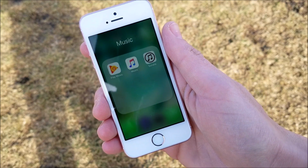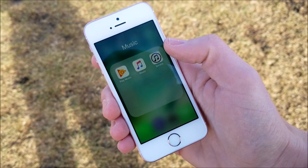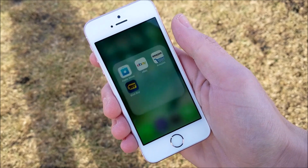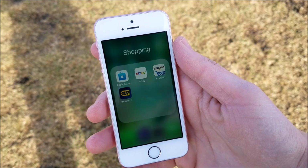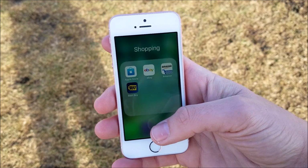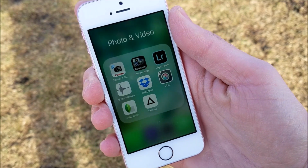So I'm gonna go over here into music, and these are my other music applications. So I got Google Play Music, Apple Music, as well as Sonata. Now, under my shopping folder, I like to keep the Apple Store to check out the latest Apple gadgets, eBay, Amazon, and Best Buy here. So let me go ahead and scroll over into photo and videos and show you what I keep on my photo and videos app.